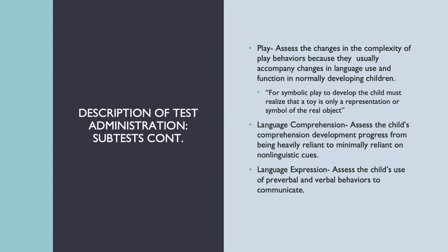The next subtest is play. This assesses the changes in the complexity of play behaviors because they usually accompany changes in language use and function in normally developing children. An example they provide in the handbook: for symbolic play to develop, the child must realize that a toy is only a representation or symbol of the real object. The next is language comprehension. This assesses the child's comprehension development progress from being heavily reliant to minimally reliant on non-linguistic cues. The next is language expression. This assesses the child's use of pre-verbal and verbal behaviors to communicate.